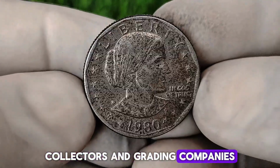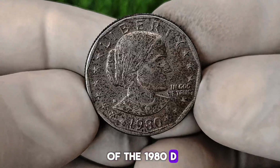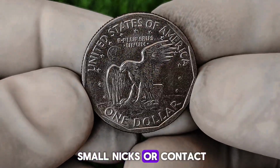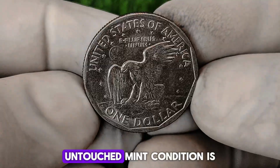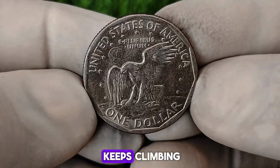Collectors and grading companies like PCGS and NGC have confirmed how extremely rare high-grade examples of the 1980 D Susan B. Anthony dollar truly are. Most coins show wear, small nicks, or contact marks from circulation. Finding one in pure, untouched mint condition is like finding a diamond in the rough. And because of that rarity, every year the price keeps climbing.